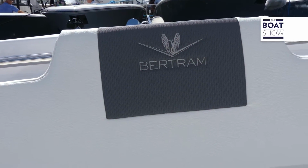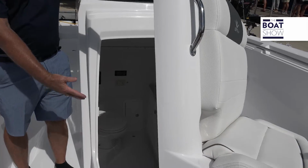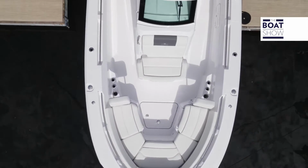If you've ever been on a smaller center console, you're going to know the head is always a problem. But check this out. BERTRAM does a fantastic job with a forward-facing head entrance here with a spacious head, tall enough for me at 6'1" and beyond.